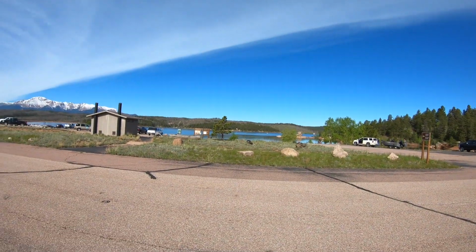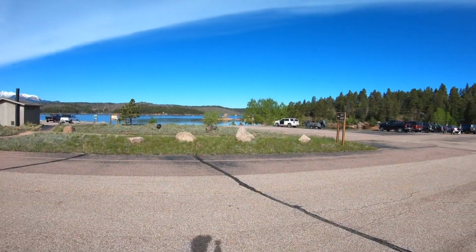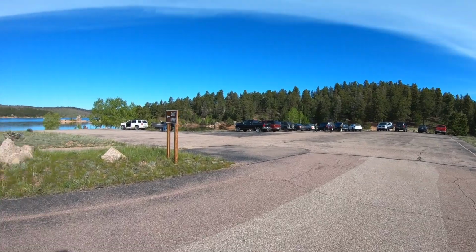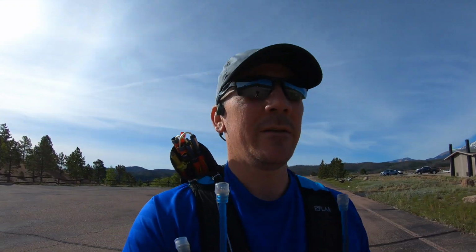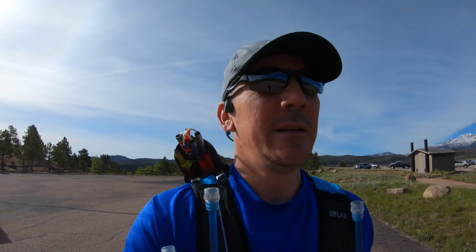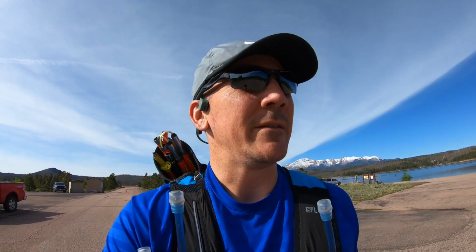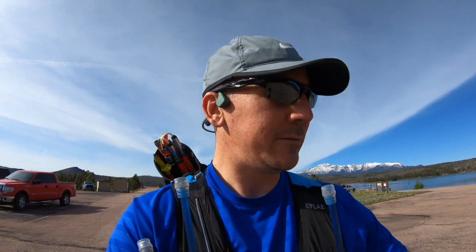All right, right over here you can see is the boat ramp area, and the trail start is just beyond that. There's a good amount of parking here. Depending on when you come, I'd imagine certain times, nice days, later in the day it will get a little bit busy, but last time I was here I didn't have any trouble parking. This time, no issue. It's about 8:30 in the morning.